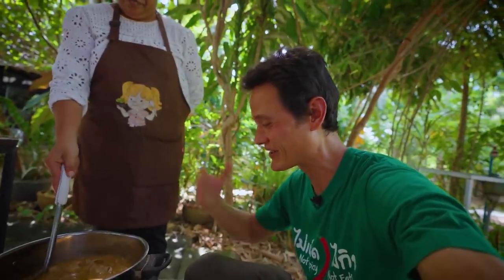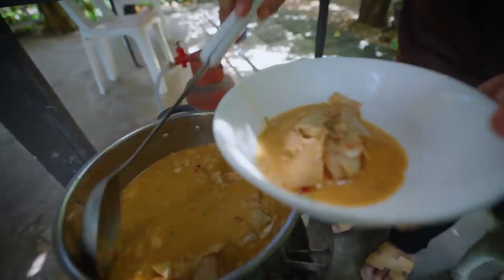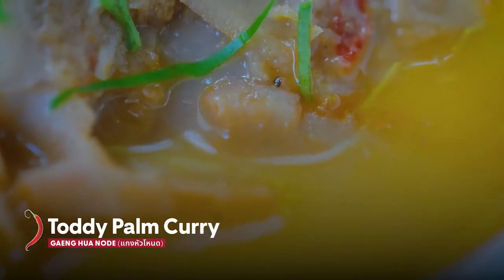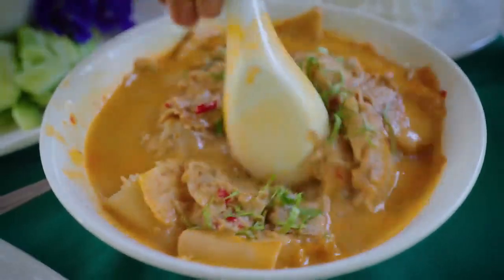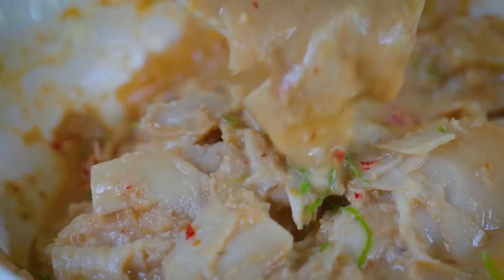And now the aromas have really started coming out. You can really smell the hom gra chai, the finger root. Okay, and it's ready. It's ready. I cannot wait to try it. Oh man, and you see the fruits in there, the coconut milk, it's so fragrant.